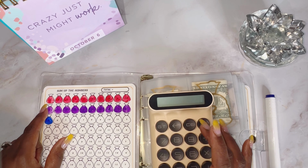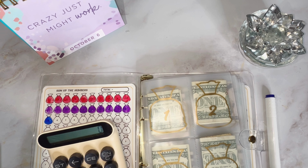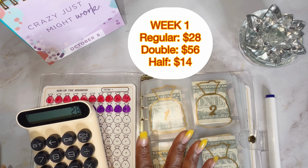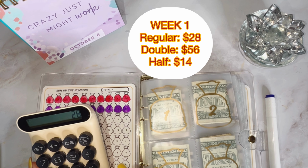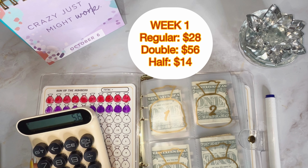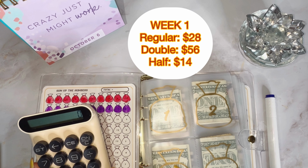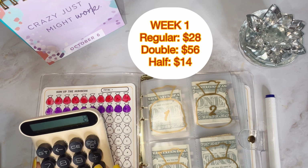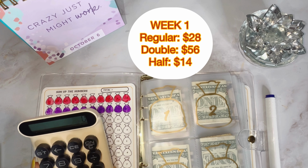So week 1, if you did the regular way, which was 1 plus 2 plus 3 plus 4 plus 5 plus 6 plus 7, it means in the regular way you did not change anything. It's $28. Then if you double the number, times 2, $56. Then if you were dividing the number by 2, it means you are saving the lowest one. It was going to be 28 divided by 2, and that was 14. Okay, so that was week 1, right?